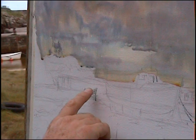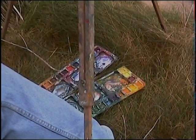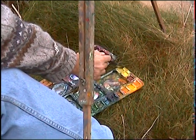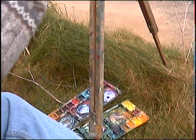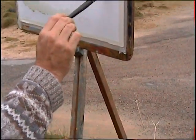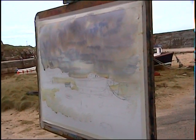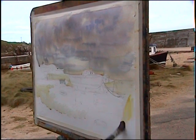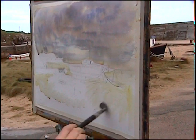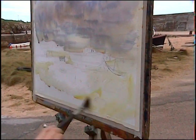But my masking fluid is now dry down here. We mustn't paint over it until the masking fluid is dry. A nice cool yellow into the sandy areas and round the back here, and then bring the warmer yellows in again afterwards. Bring that blue over that in a minute, because there is this cooler underlying yellow going on. So it'll give me a nice base for dropping in wet into wet over the top.